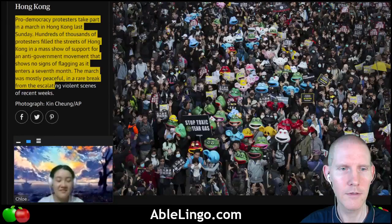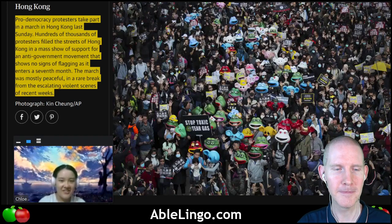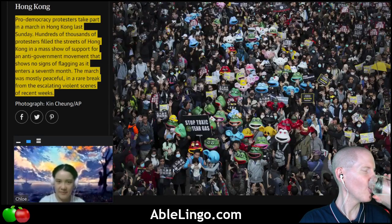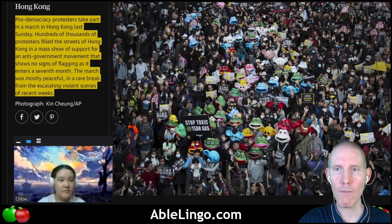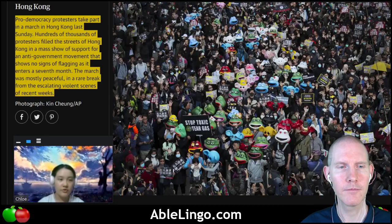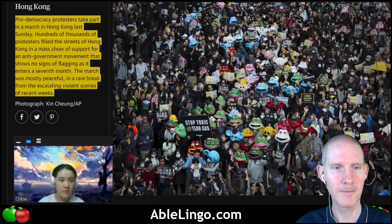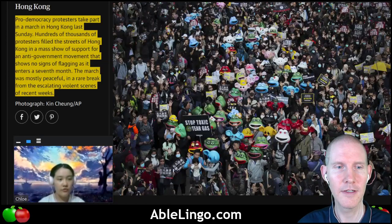I'm just gonna say something before I might know what this is. Okay. What do you think? Well, I think it's quite colorful, and yeah, but I'll read it first. Pro-democracy protesters take part in a march in Hong Kong last Sunday. Hundreds of thousands of protesters filled the streets of Hong Kong in a mass show of support for an anti-government movement that shows no sign of flagging as it enters its 7th month. The march was mostly peaceful in a rare break from the escalating violent scenes of recent weeks.